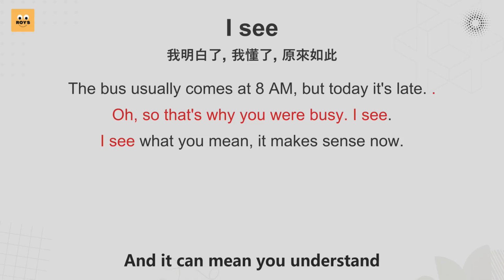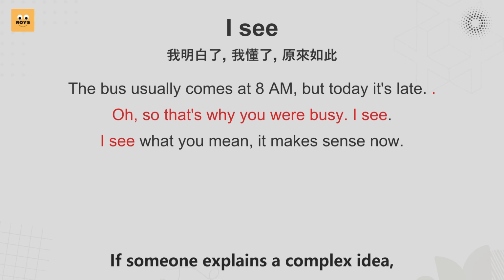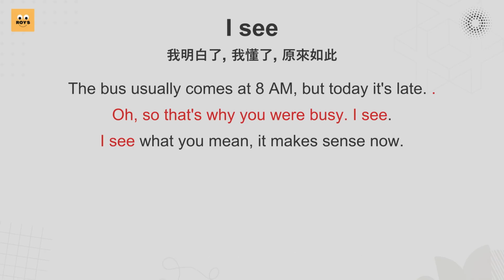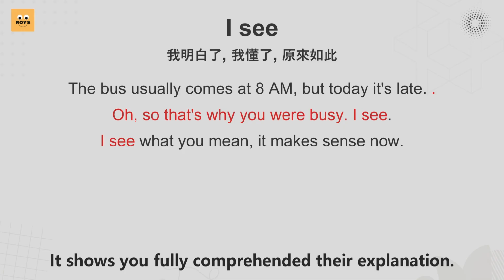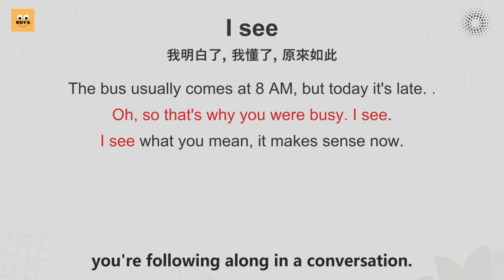And it can mean you understand someone's point of view or argument. If someone explains a complex idea, you can respond with, "I see what you mean. It makes sense now." It shows you fully comprehended their explanation. It's a great way to show you're following along in a conversation.